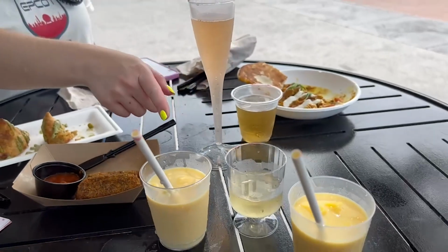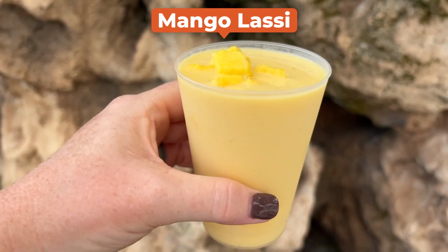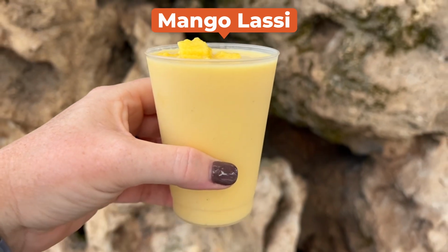Whilst these two are a little bit on the creamier side, they really cut the spice on some of the things. So yeah, if you're looking for a solid booth, definitely recommend India.